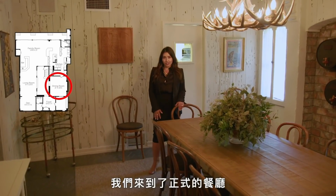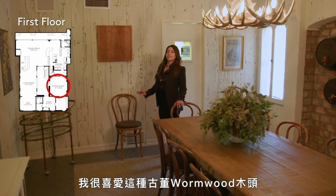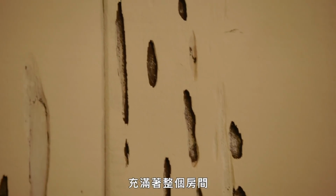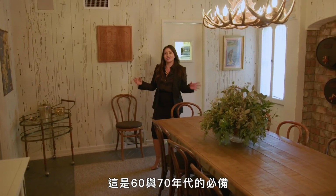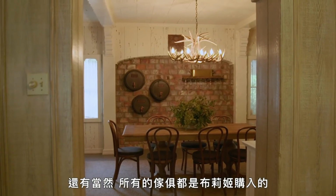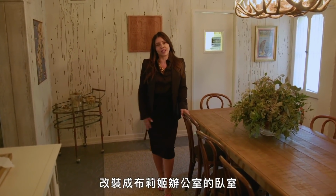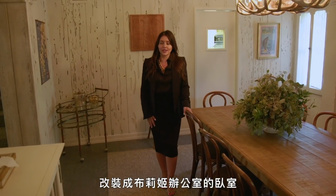We're here in the formal dining room. What I love about this is the period wormwood, as they call it, wood that clads the entire room. It's very essential of the 60s and 70s. The original flooring, and then of course all the furniture that was brought here from Bridget. So we're gonna go upstairs and take a look at a bedroom that has been converted to Bridget's very own office.